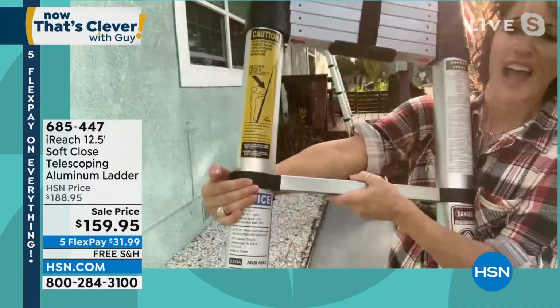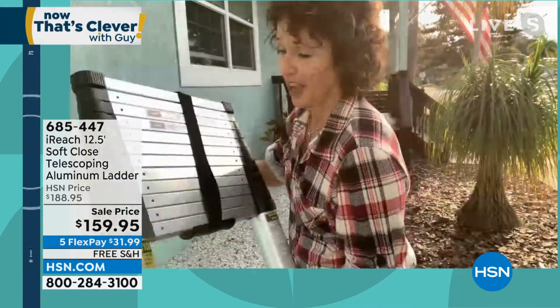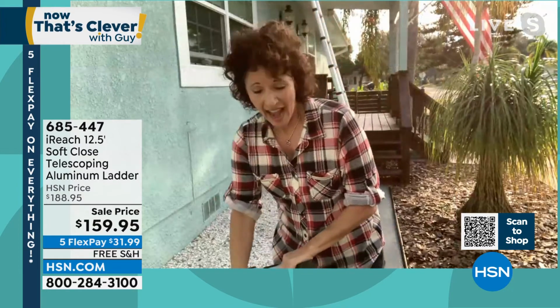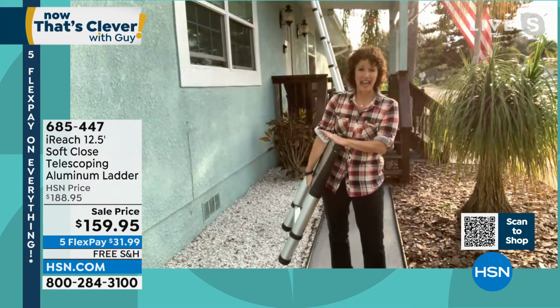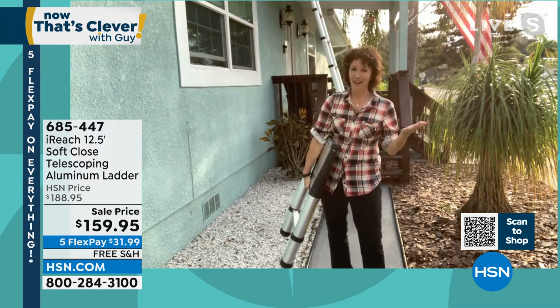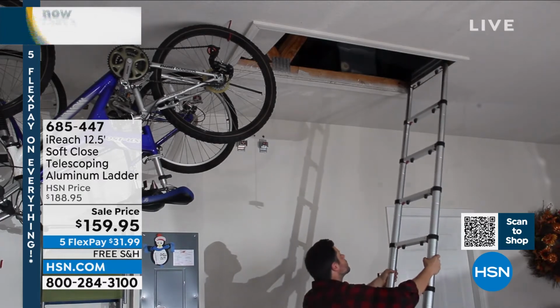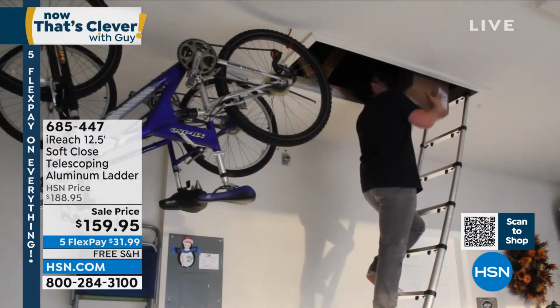Okay, gotcha. OSHA. OSHA is huge. That's a government agency, the Occupational Safety and Health Administration, and they have given the stamp that this is a safe ladder to use, which I love. But look how easy this is. Hook and loop. It even has a handle on it and is easy to bring up.